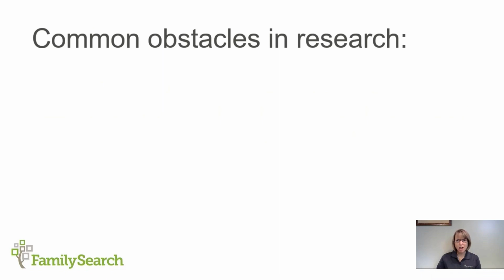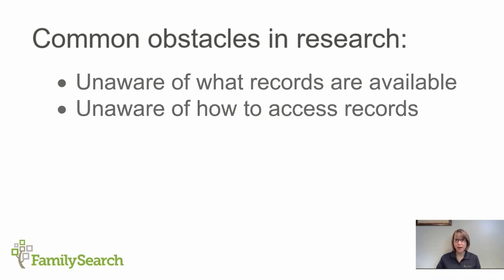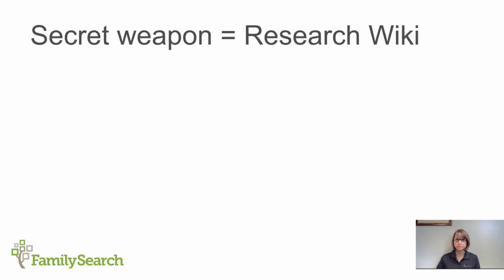Here is a list of some common obstacles I thought of that researchers may encounter and that the wiki can assist in overcoming them. They are being unaware of what records are available, being unaware of how to access records, missing records or data in a locality, and limitations on coverage of database collections you are using, such as, does the statewide collection cover my ancestors' county, and does it cover the time period they were living there? These are just a few of the obstacles that plague us while doing research. So let me show you how the wiki can help.